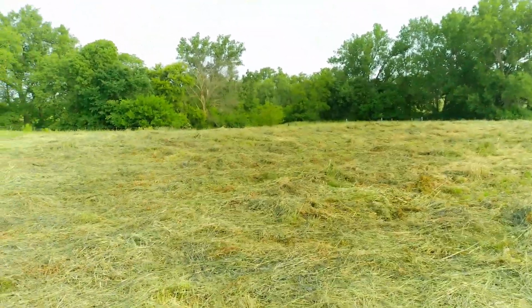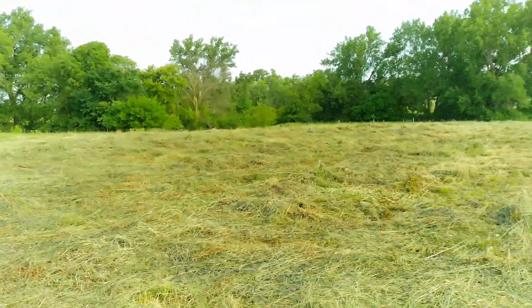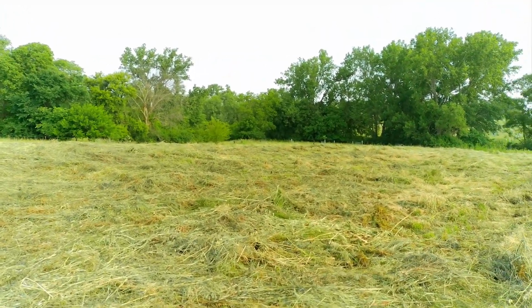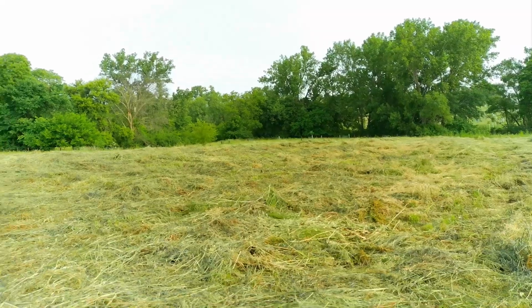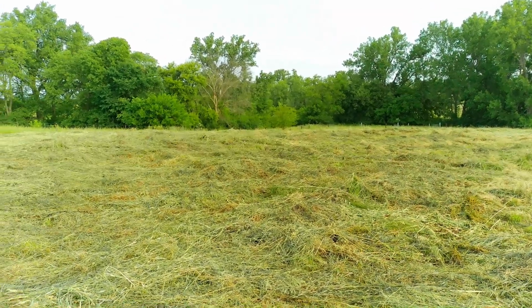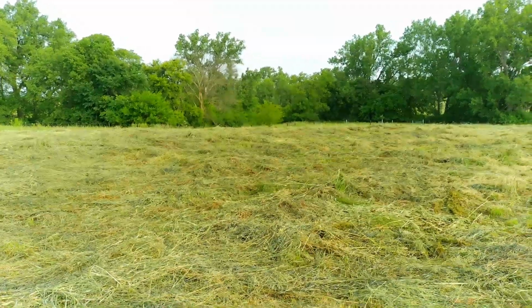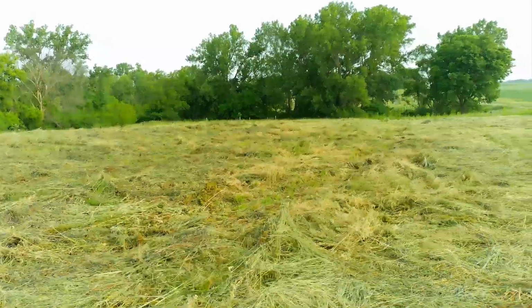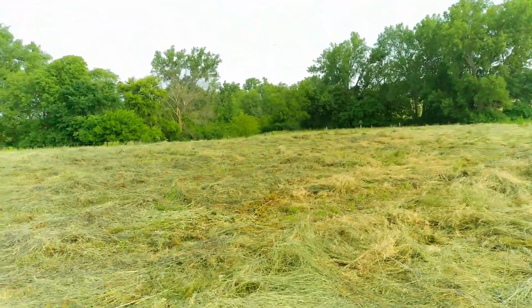Okay, so last little bit here of the hay. We showed you the northwest section, kind of the larger pasture out there that they cut. Showed you the middle section where the ground is a little uneven, quite a bit uneven, and quite a bit moist. There's not great hay in that section.